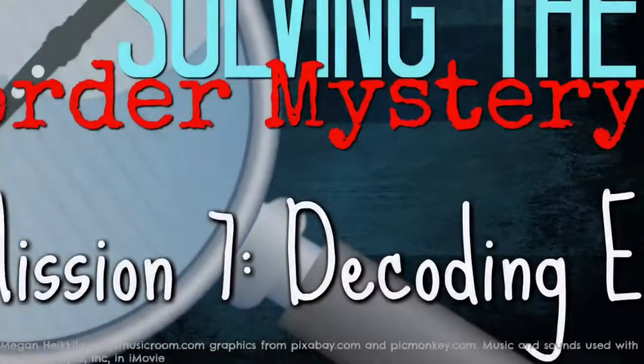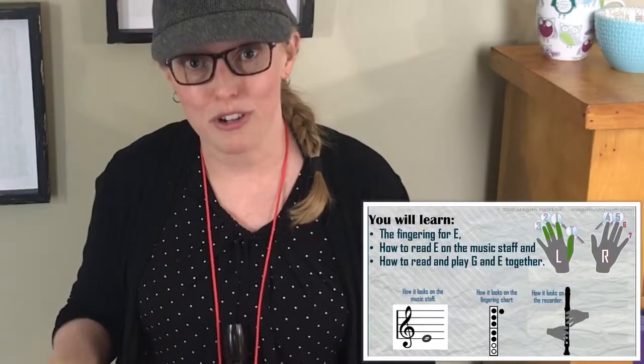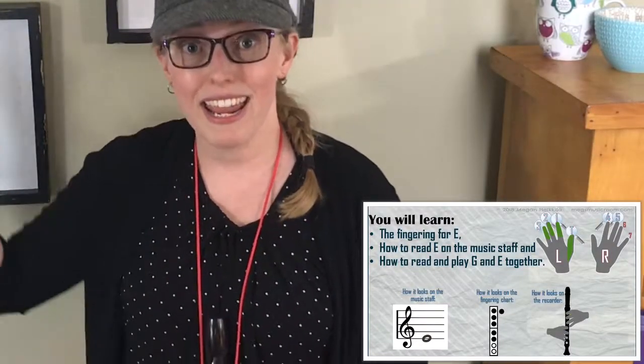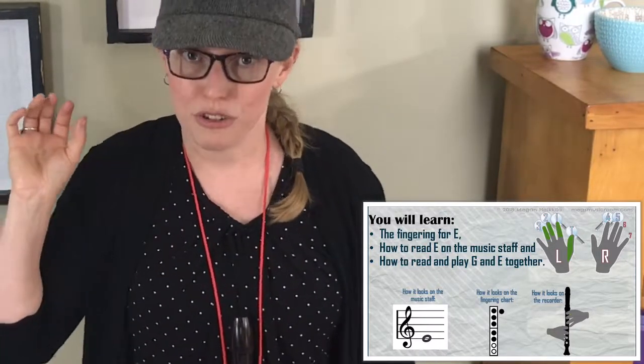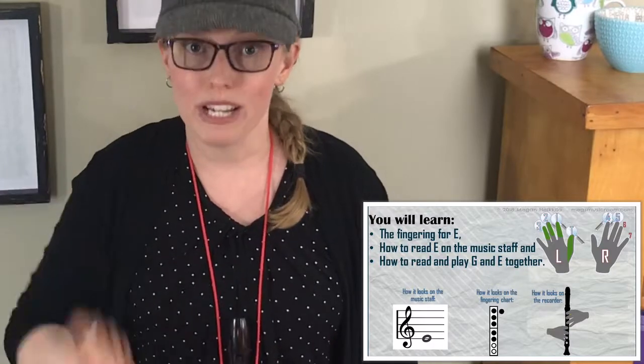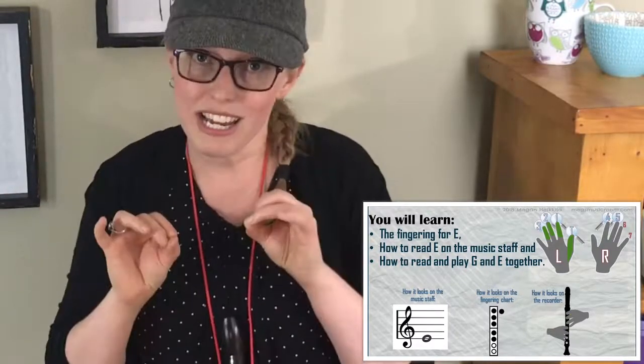Next time on Solving the Recorder Mystery, we will be decoding E. Now this one's not going to be so hard for you because we just played E in this last lesson, the hidden staircase. So I will teach you the fingering for E. We will read E on the music staff, and then we're going to do a little G and E practice together.